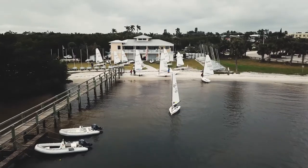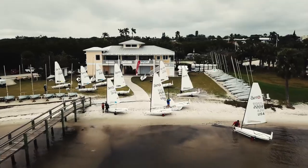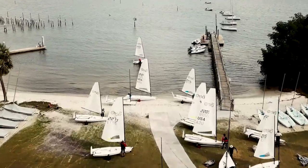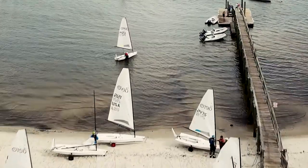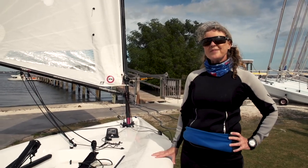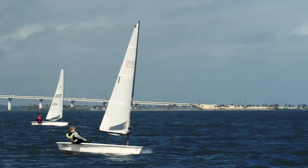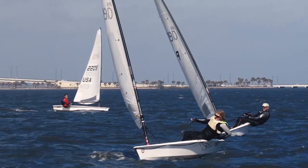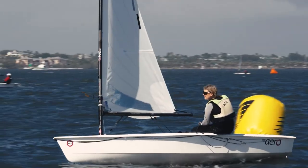We are in beautiful Florida, the U.S. Sailing Center in Martin County. So I went to my sailing club in Brooklyn, New York. I flopped it on top of the car all by myself and I drove it all the way down to Florida. I'm leaving it down here for the Midwinter Series to race, and I didn't need any help.